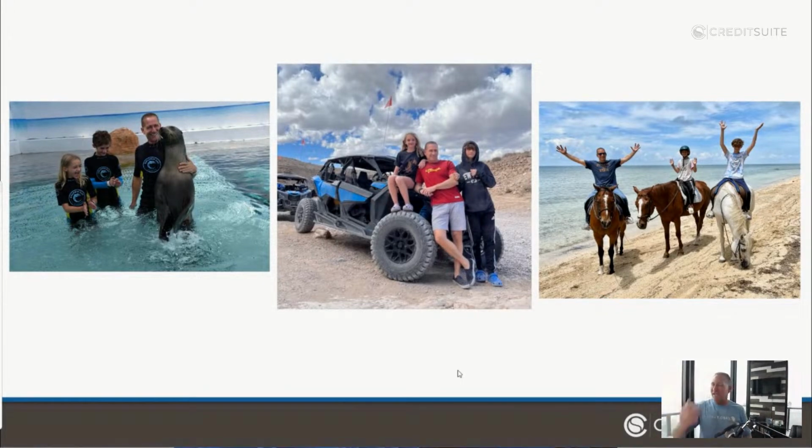Sometimes that includes hanging out with seals in the Bahamas, or sometimes that includes racing buggies through the actual desert in the middle of Arizona. Sometimes we're riding down some random beach on horseback. But I've got what I finally wanted, and business credit helped me get there to have the freedom that I want. And yes, I do leave work whenever my kids have an event.